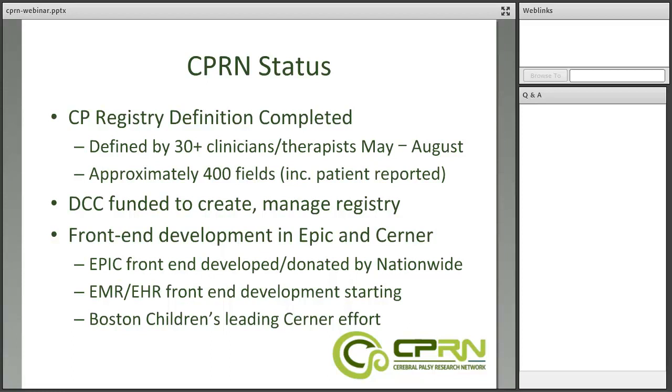We've defined approximately 400 fields. I think it's sitting at about 427 fields. 135 of those are patient-reported outcomes or patient-reported data. We have a number of items that are patient-reported data about their physical therapy and about the devices they use. So it's really about 292 clinically relevant fields.